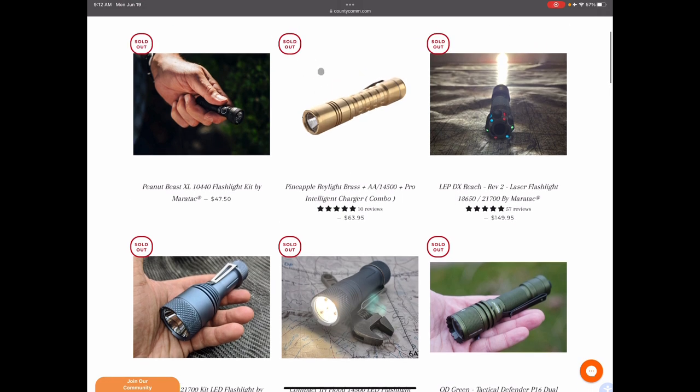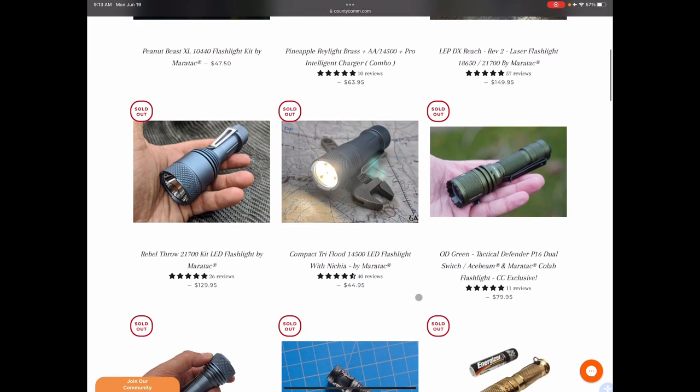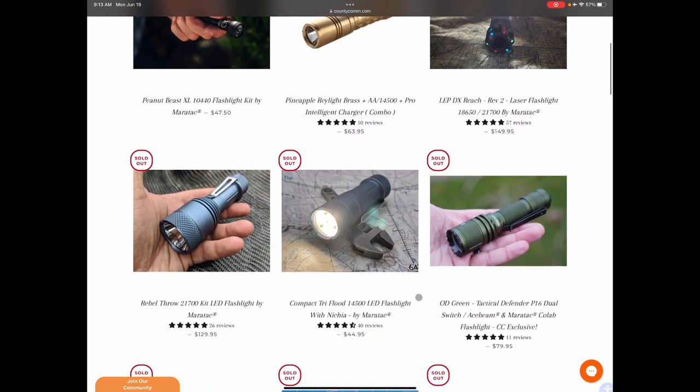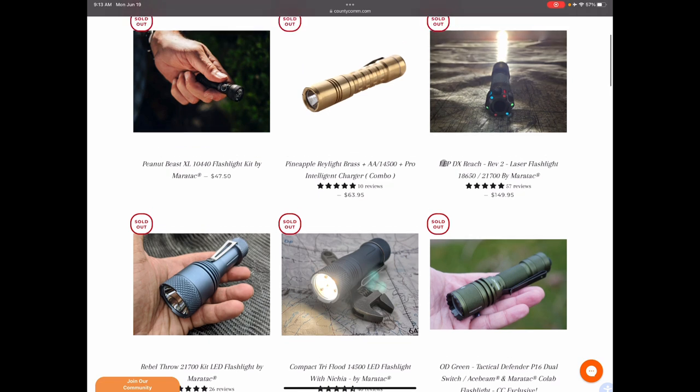That's one of the things I have been wanting is another Pineapple. Brass would be cool, but I think I'm gonna go with the titanium, what's it called? The LAN model, the LAN model. It's got a bunch of spots for trit tubes, tritium tubes, vials, whatever you want to call them. Rev 2, that's an LEP.